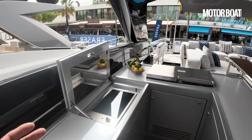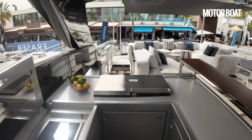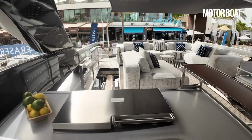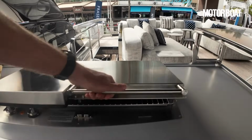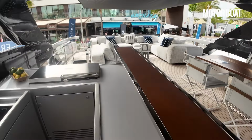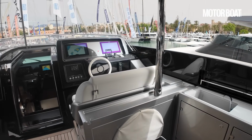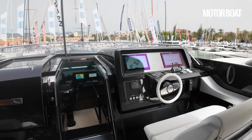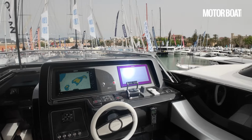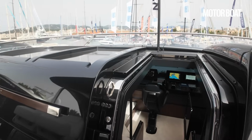Now, big bar area here, full cooking facilities, and I'm told that the chef is one of the best chefs around in Mallorca at the moment, and he prepares full meals up here if you want to eat outside. Got big grill there, obviously lovely bar, all the ice makers and fridges and so on, but quite special to be able to have a professional chef prepare food for you in front of your eyes. Now there is a helm station up here, so the captain can drive from out in the open. He also has a bridge deck down here. We'll take a look at that in a minute.